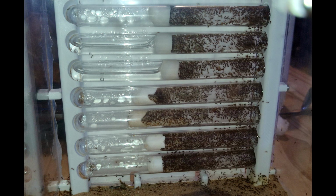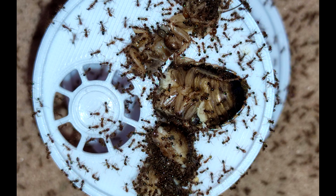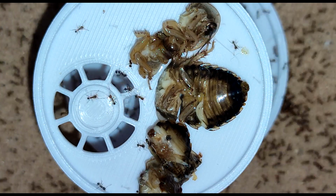Take a look at the test tubes, and as you can see, the queen does not stop laying. It's incredible how well she is doing. She always struggled in this, but look at her go now. This colony has really grown on me, and I'm sure it won't be too much longer before they need even more space. I love how they swarm protein.